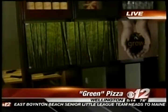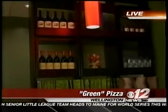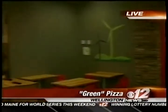If you look around, you're looking at some wine bottles here. All the wine that is served in this restaurant is organic. The beer in this restaurant is organic, and all the ingredients for all the food here is organic, a big thing for healthy, conscious people. And of course, this is the second LEED certified restaurant in Palm Beach County, meaning it's leadership and energy and environmental design. Basically, the reason for that is everything here is eco-friendly.